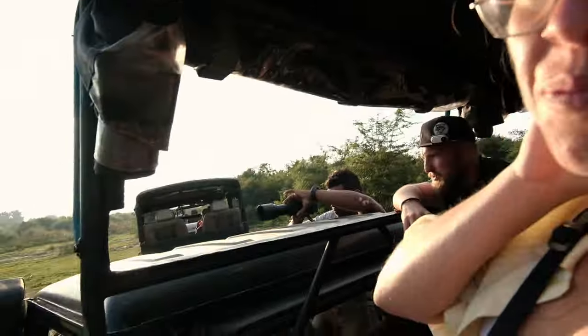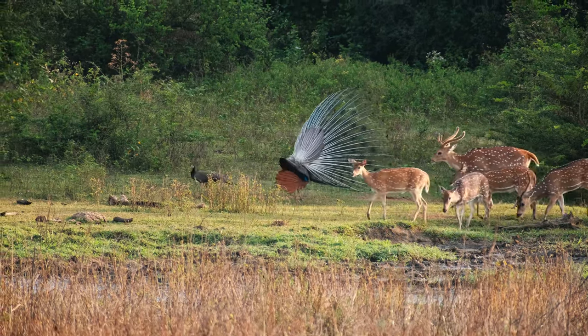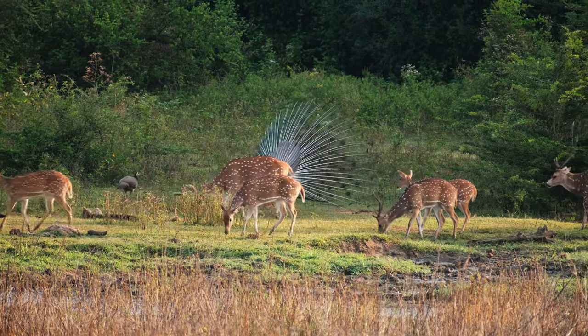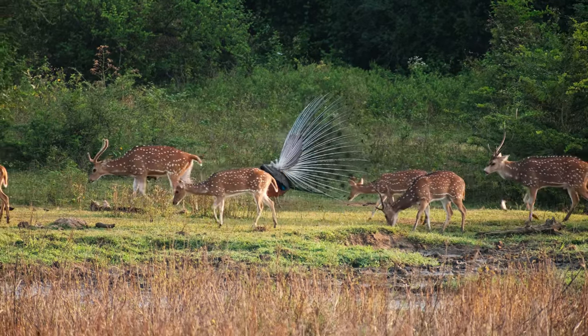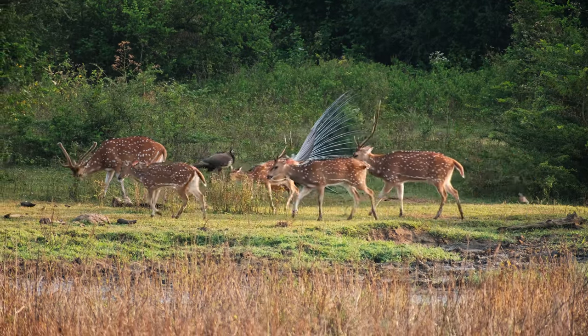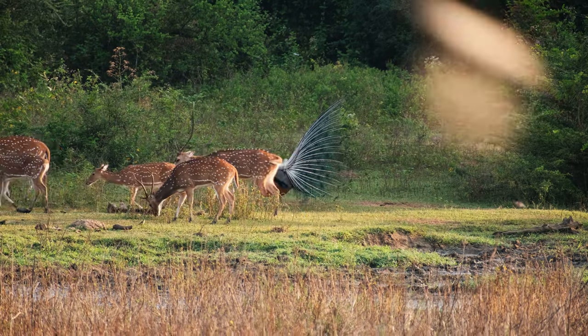Over in the distance, a male peacock making his feathers all pretty and doing a little dance for the female peacock, but she wasn't interested. And the peacocks are surrounded by loads of deer. It's just really, really cool. Everyone's just living in harmony. Sarah tried to use Lee's telephoto camera to see a kingfisher, but he couldn't quite see it.